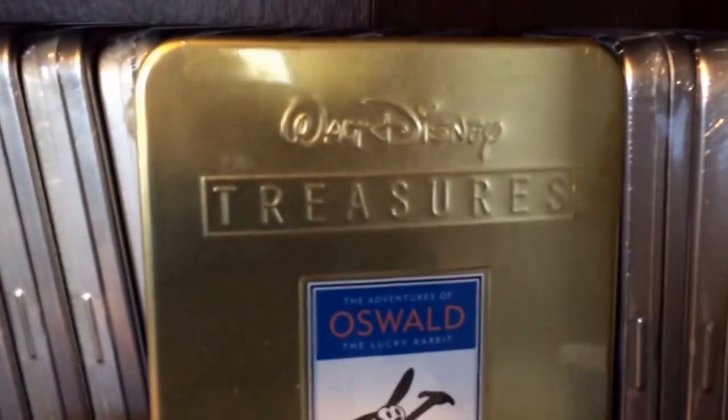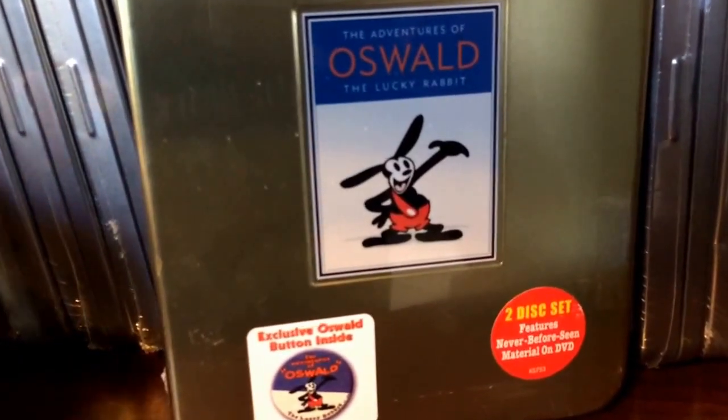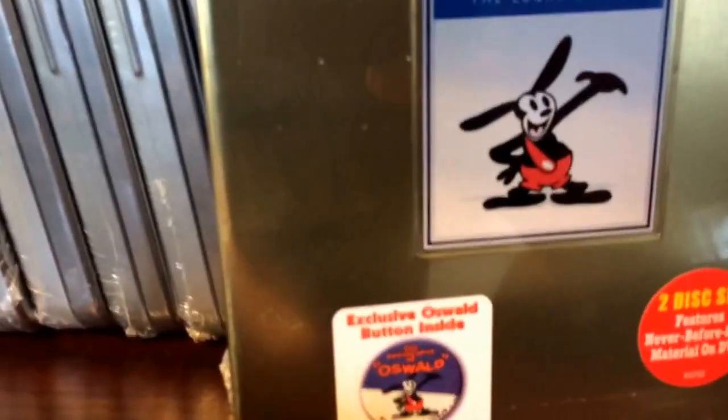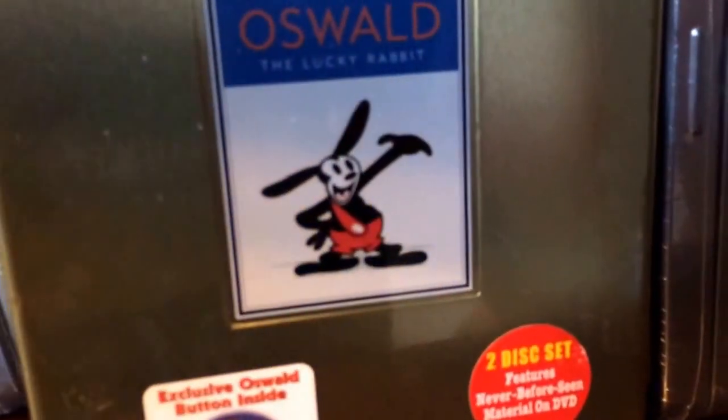And if you notice, there's one gold one, all the rest are silver. This is the gold one right here. This is The Adventures of Oswald the Lucky Rabbit. This is probably my favorite edition. It includes an exclusive Oswald button inside, which looks like this. And it also has never before seen material.